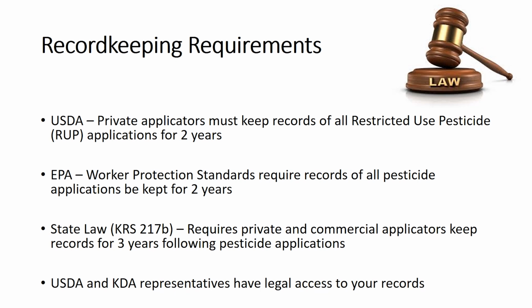Don't forget, the USDA and Kentucky Department of Agriculture have legal access to those records. Correct. So if they come knocking, you have to provide those. Correct, and we want to be willing participants with those groups if they do come asking for our records. So yes, that is really important to know as well.